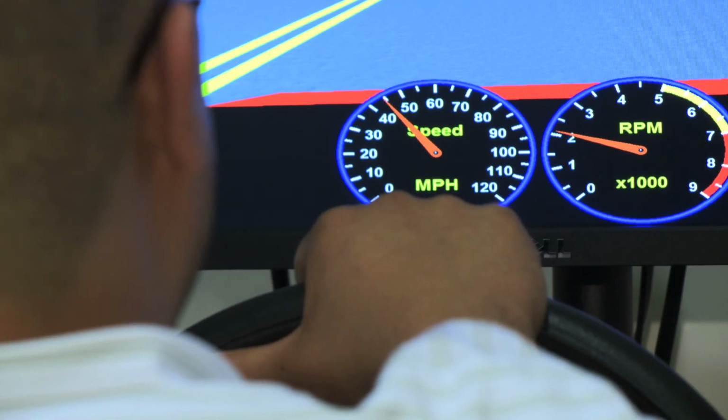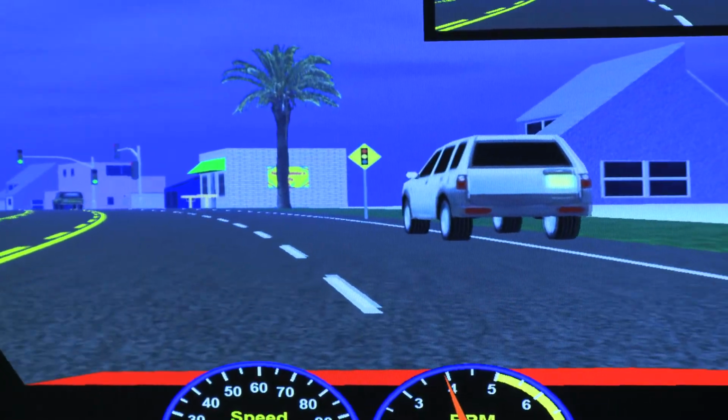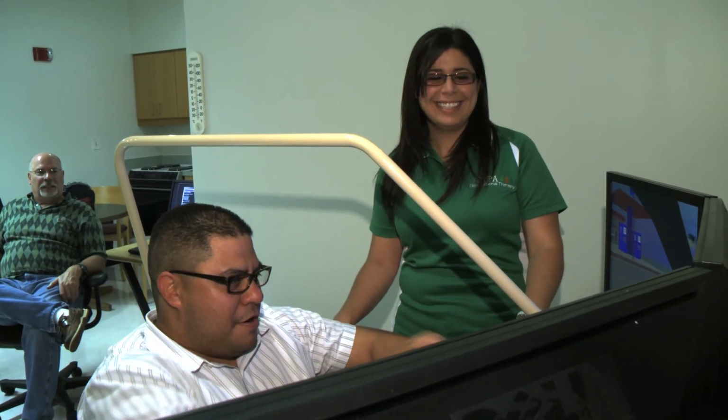Bradley is excited the driving simulator will serve as a more advanced method of teaching students in the occupational therapy program, and hopeful it will provide vital information that can result in safer travel on our roads and highways.